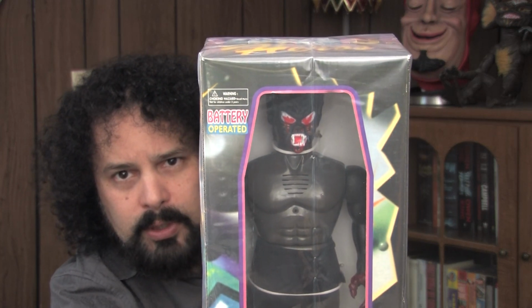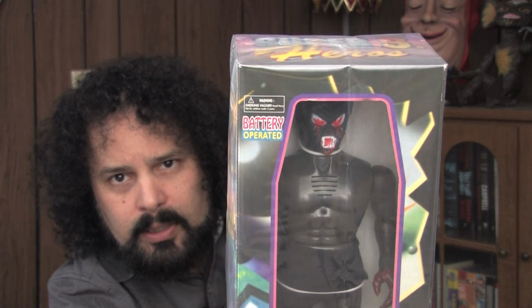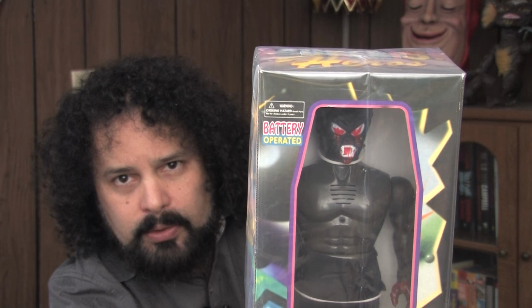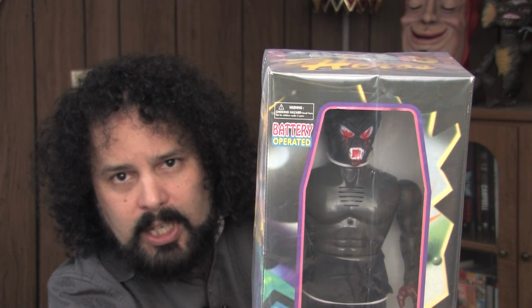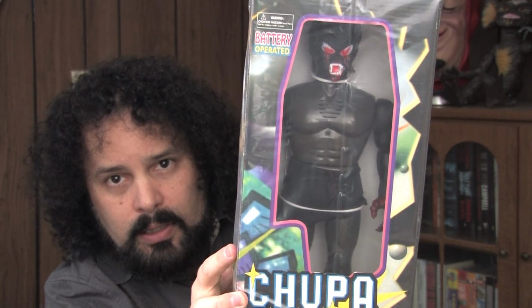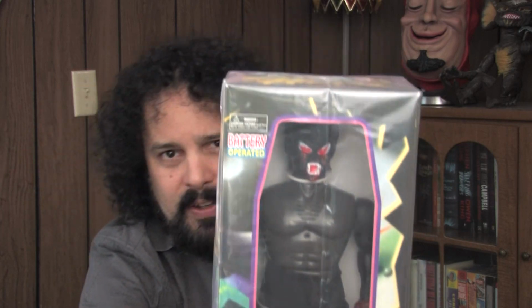The kind of thing you wouldn't find in America. Very unusual. The 90s were the era of the Chupacabra, just like Bigfoot is very much of the 70s, Chupacabra is very much of the 90s. There's another version of this that has Herman Munster's head. I don't know why, but it's a quirky Mexican toy. I'd like to get the Herman version too, but this is more of an authentic Chupacabra toy, so I like this version.